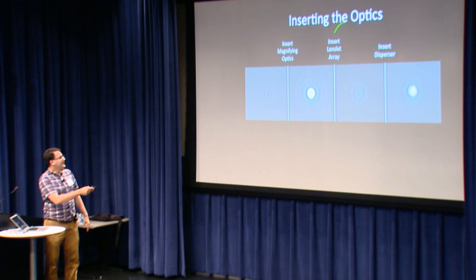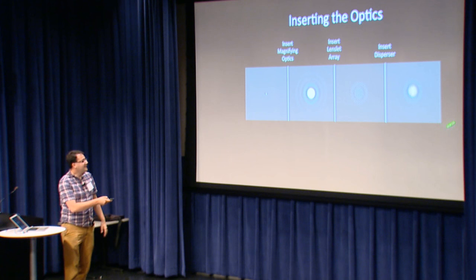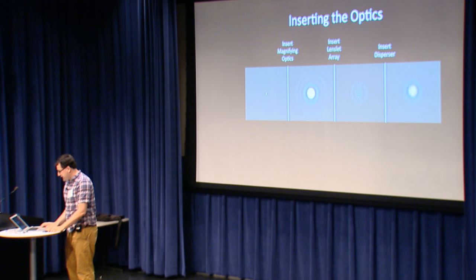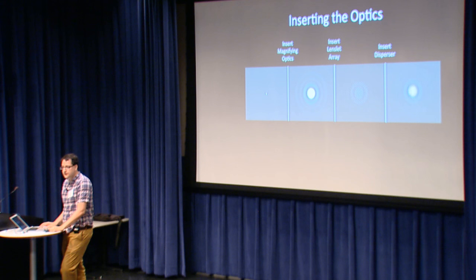The next thing we do is insert that lenslet array that divides up the image into a lot of different dots. It might be a little bit hard to see here, but you disperse all of those lenses into short little spectra and put them close together but not touching, so that you can extract each one individually. So ALES is now on the Large Binocular Telescope, and we had first light about a year ago.